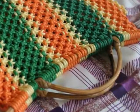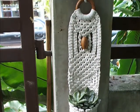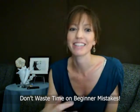This led me to realize that there's a huge, huge need out there for a one-stop shop, a central place where you can find everything that you need to begin macrame. I'm talking about step-by-step knot instructions, where to get those hard-to-find patterns, great photos to show you how to do what you're trying to create, and tips and tricks to help you make the beautiful pieces that you've dreamed of while not wasting time on beginner mistakes.